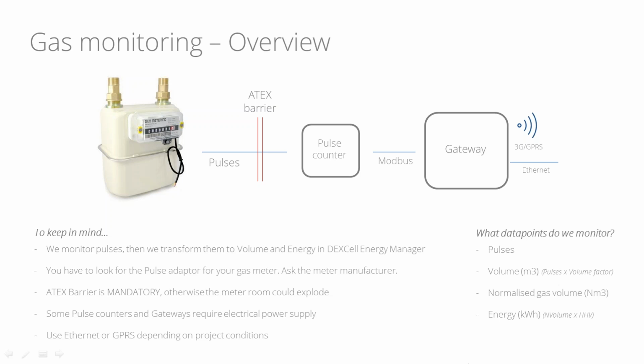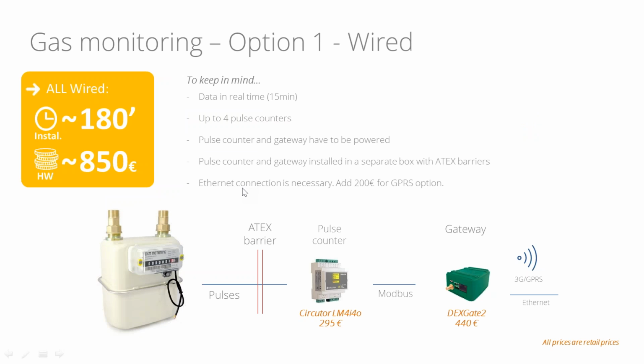And what data points do we monitor with gas? We basically take the pulses, and inside the software we have the volume in cubic meters, the normalized gas volume. Depending on pressure and temperature, you can normalize the volume, and it's corrected inside the software. Then you convert the normalized gas volume to energy, in kilowatt hours, which is finally what will be billed by your company. So that's the main overview.